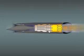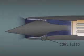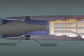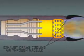Okay, now that we've seen how the inlet, engine, and ejector all work together, let's look at the other details found inside the engine nacelle. Positioned inside the cowl is a cowl bleed that captures some of the incoming air and passes it through a ring of circular openings called shock traps that drop the airspeed to subsonic and guide it through the nacelle body around the engine for cooling. The air is drawn out of the nacelle by the fast-moving exhaust flowing through the ejector.